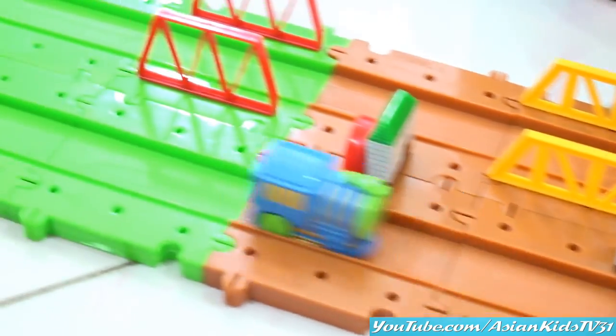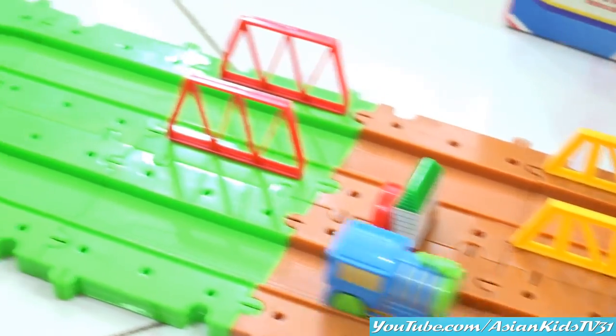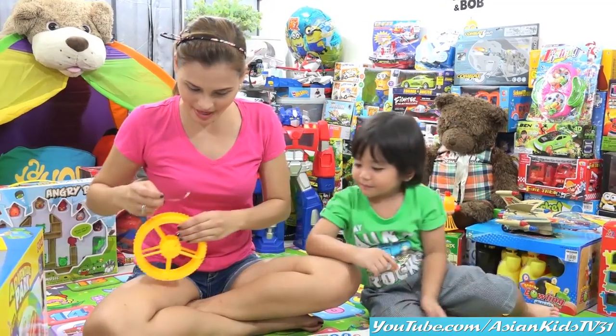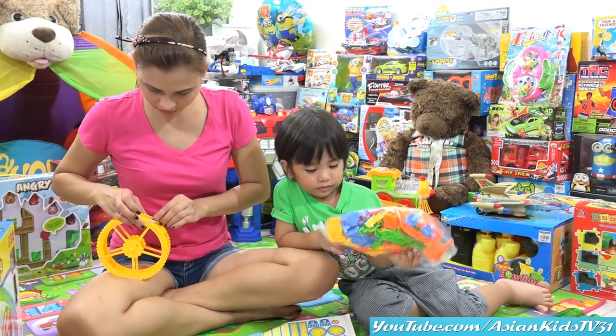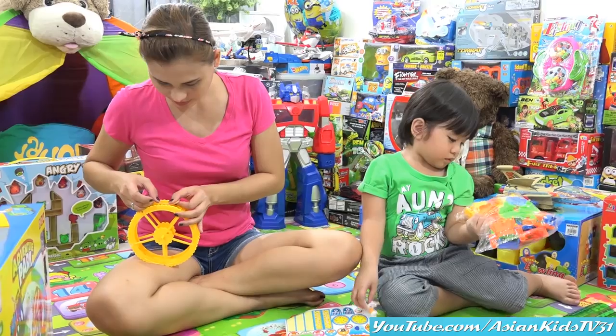Let Mama do it. It's waiting time. Nice blocks! Puzzle blocks! I made two bridges! Are you happy, Garrett? Yes. Are you happy even without the castle? Yes, of course. It's a new toy, a colorful toy.